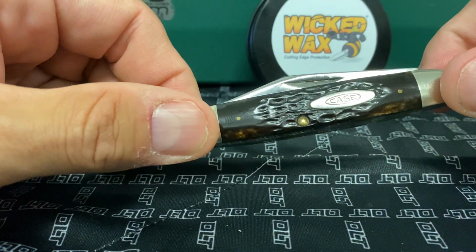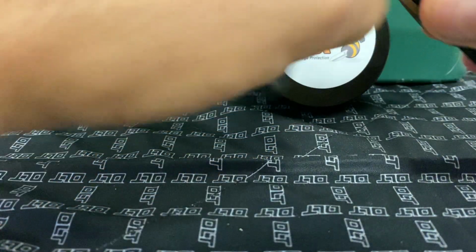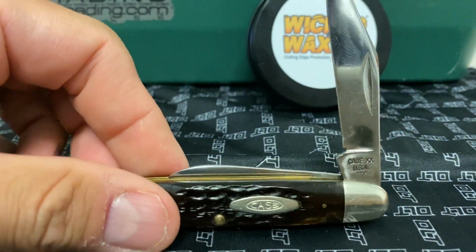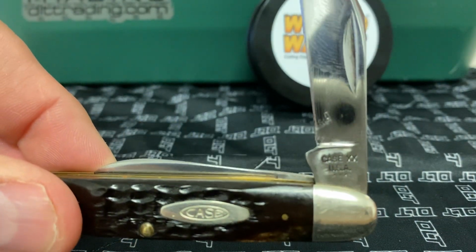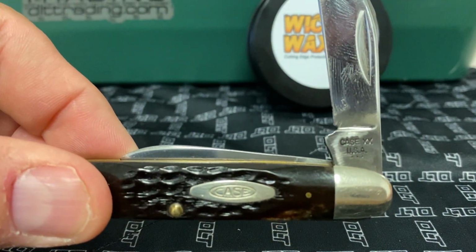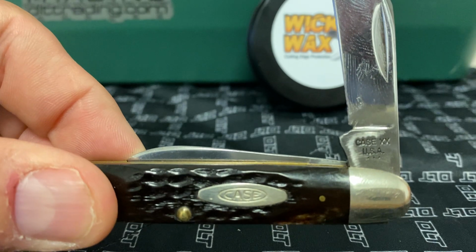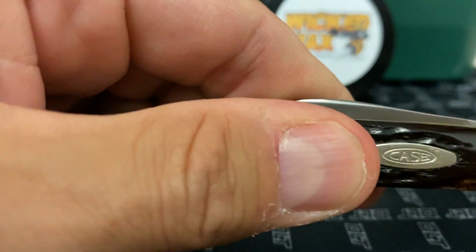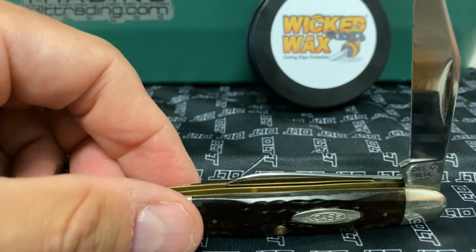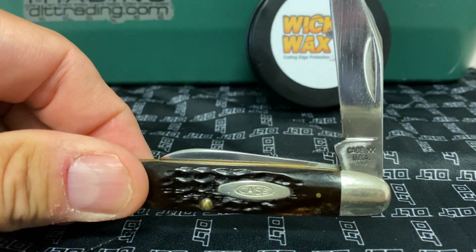This is what they call a Case Cigar Jack knife. This knife right here, I think it was made from 1940 to 1977. And if you look at the tag, it's clearly a 70s model knife. The 3 dots, 1977, which means this knife was probably manufactured the last year of production of this knife. I've honestly never seen another one of these.